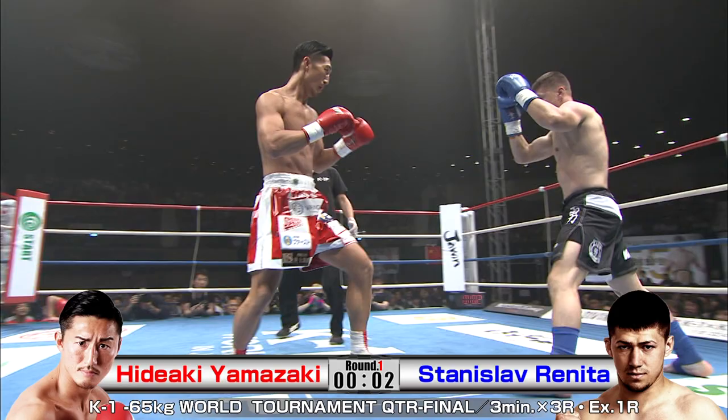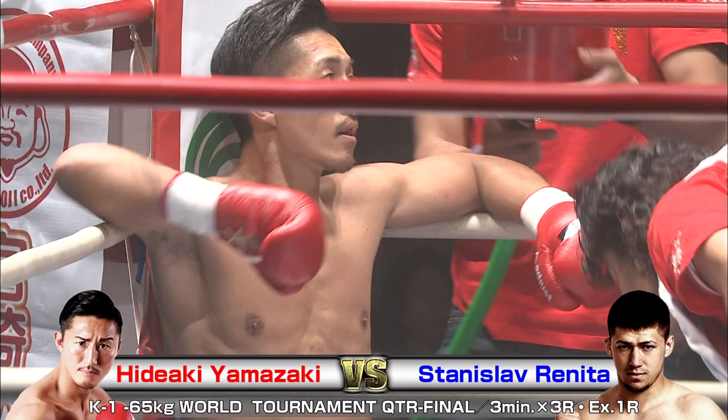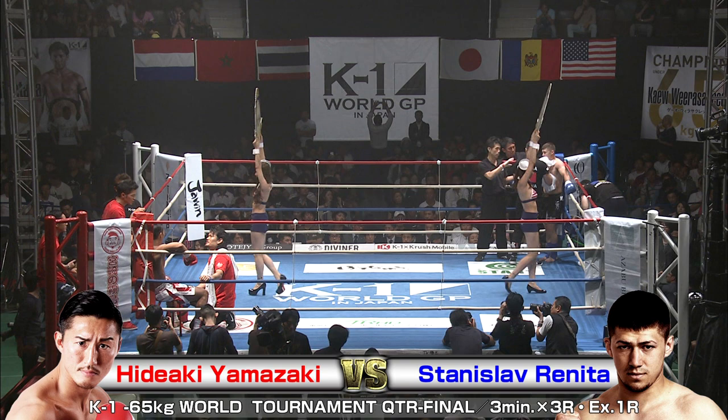Well, if you're in Renita's corner right now, you don't want your fighter to take damage. You don't want your fighter to use unnecessary energy because it's a tournament. But the only way he's going to win this fight is to do that. Yeah, absolutely. Well, Yamazaki can stay on the outside and kind of dictate the pace, so it's going to be dependent on Renita to get in there and make something happen.